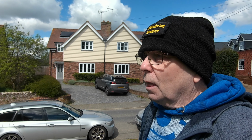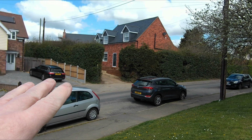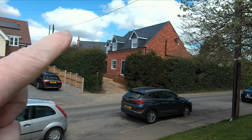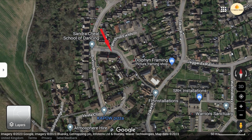But this windmill left behind it a legacy in the form of a roundhouse, which is where that new building there is. And I'll put photos up. I've just been talking to a gentleman who is living in that house there, and he found evidence when they were building that house, evidence under the ground of remnants of the windmill, because it had to be subjected to an archaeological dig before they could build anything. But this is where the windmills of Windmill Fields were.